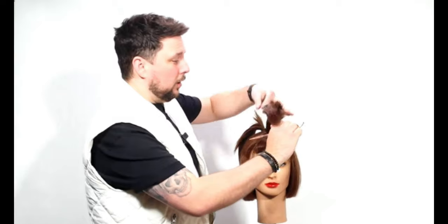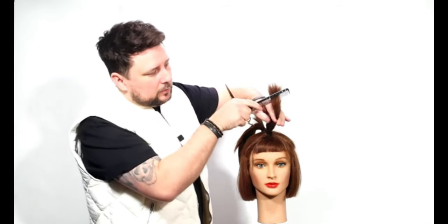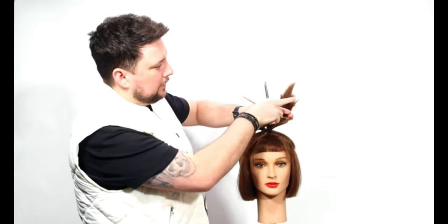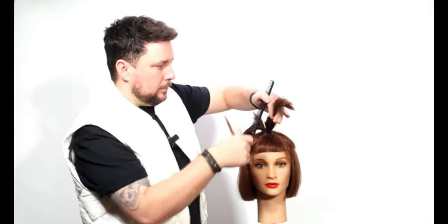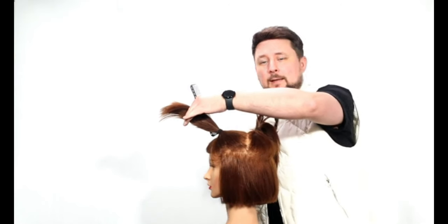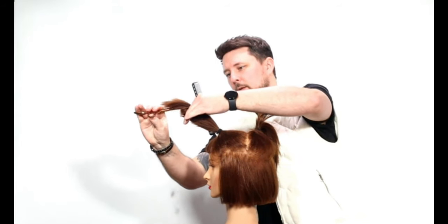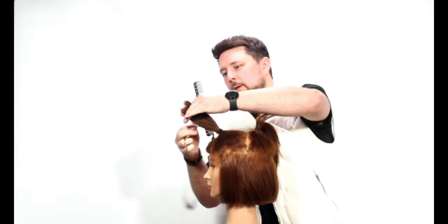So this is going to put a lot of texture into this hair. So I can see it just there. I'm pulling forward. I nearly cut it then, so you couldn't see. There you go. And we're going to go in, point cutting all of that section away.